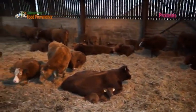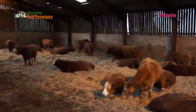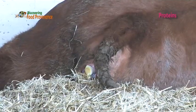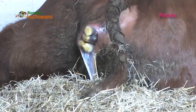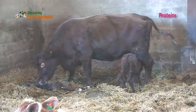One time we arrived when a cow had just had one calf. We saw the feet of another calf poking out, just like this here. She was having twins. By the time we had grabbed our camera, less than a minute, she had had her second calf, so we missed it again.